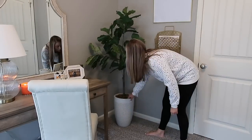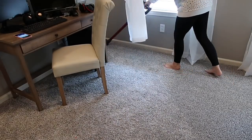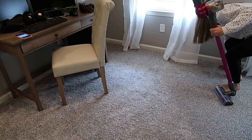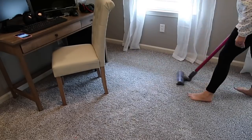I don't think I mentioned the fiddle leaf earlier, but if you've been around anytime at all, you know that that fiddle leaf's been in our living room for the longest time, but I recently replaced it with a lamp, so I just brought it back here into the office.